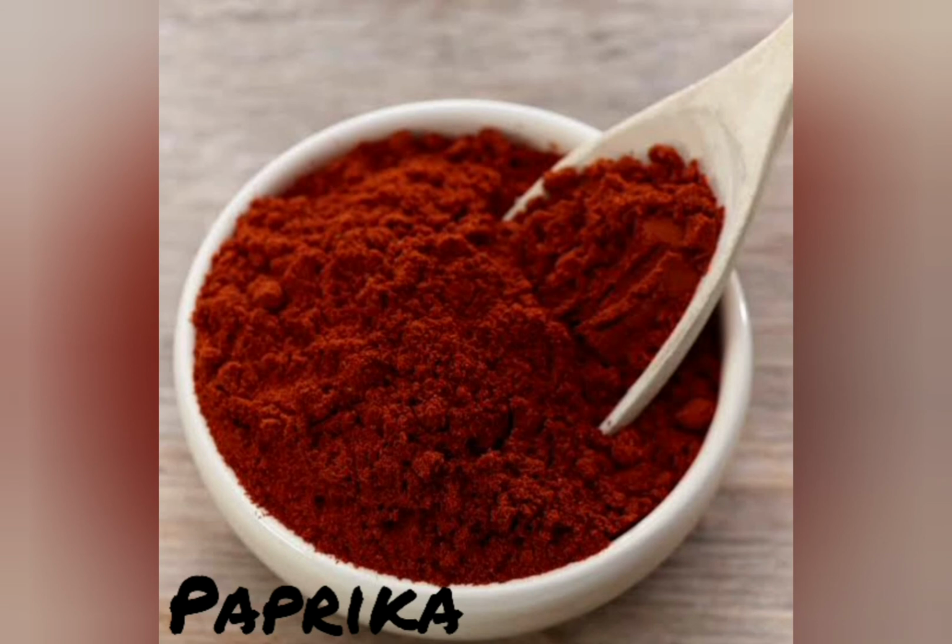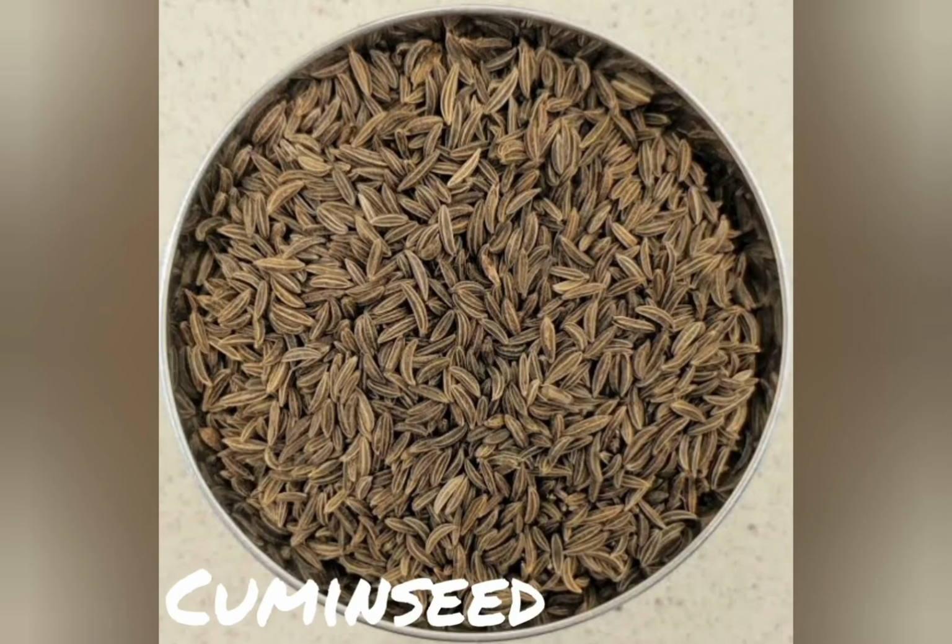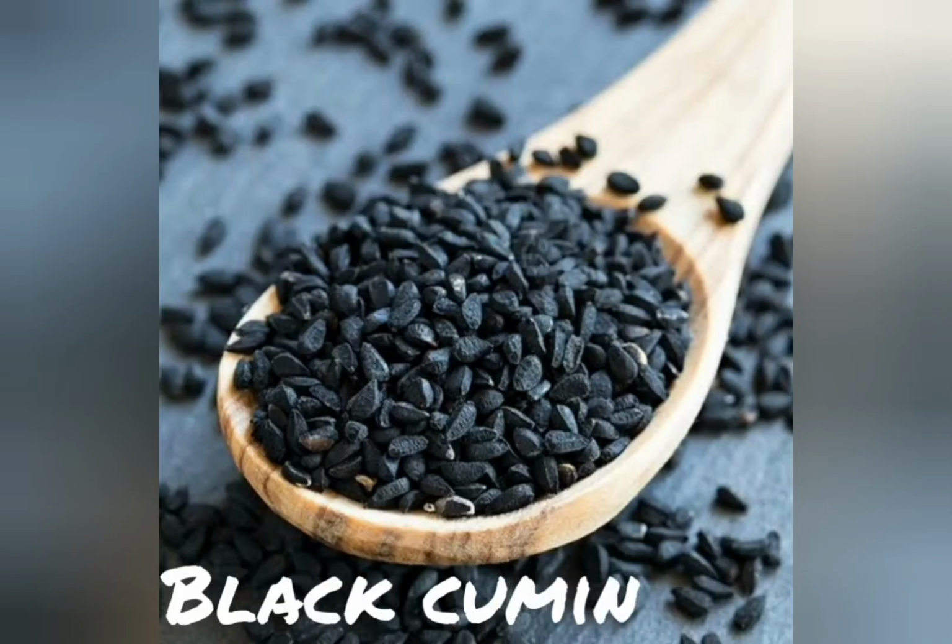Paprika is a red powder made from chili pepper, used as a spice to give a hot taste to food. Cumin is the dried seeds of a common plant used in cooking as a spice, especially ground and used in curry powder. Black cumin refers to the seed of either of two quite different plants, both of which are used as spices.